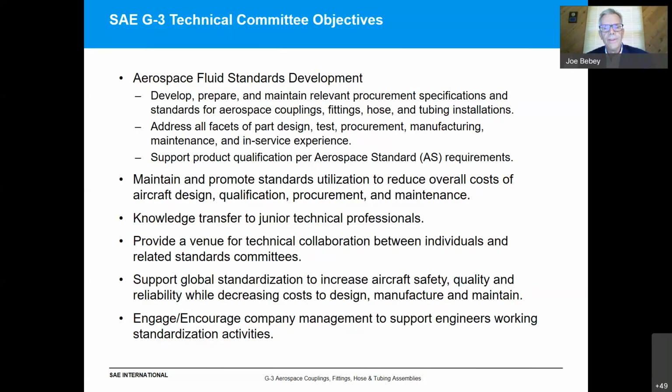And lastly, to do all this work, as we've heard over the last couple of days, it's a volunteer organization. So many of the folks are spending their own time off of work hours, and I personally am not a standards engineer. I work for Boeing on a helicopter design platform, and we're responsible for everything from the design to bringing in product from suppliers. And we use the standards. We do develop some of our own standards internally, but that's not my primary function.